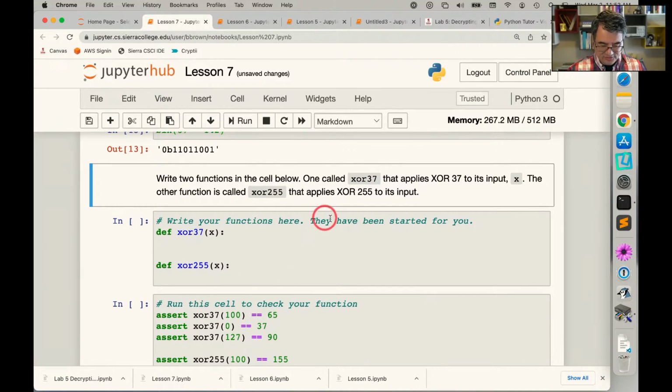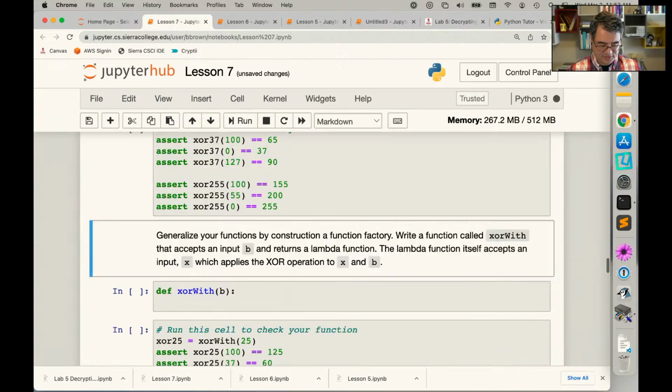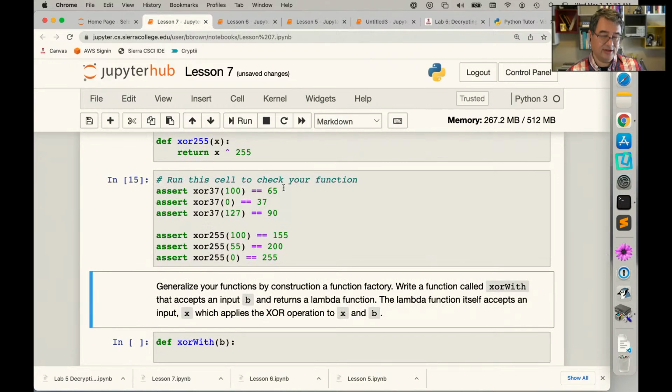So we got a function here called exclusive OR 37 that applies exclusive OR 37 to its input x. The other one's called exclusive OR 255 that applies 255 to its input. So let's define these. So we'll say return x exclusive OR 37, and this one down here is return x exclusive OR 255. All right, those are easy, and then we'll do all these checks, and yeah, they all work out.